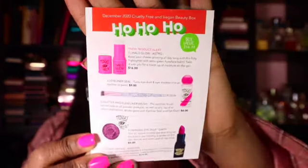So this is the card. It shows you everything you got. It says ho ho ho. I miss the holiday season already. It just ended and I miss it. But before you know it, it'll be the holidays again, that's for sure. So I'm gonna take everything out. I'm super excited to see what I got.